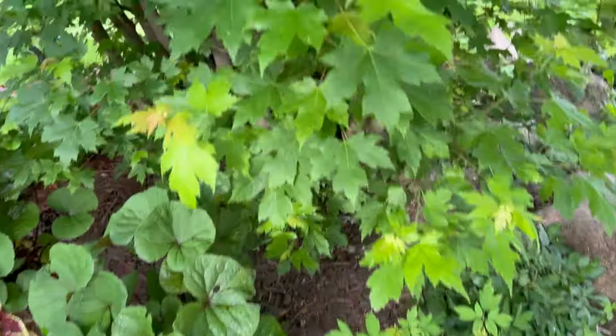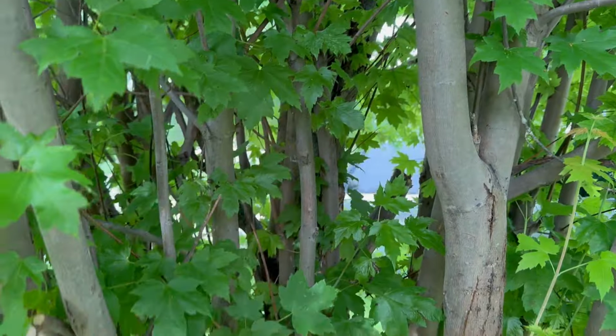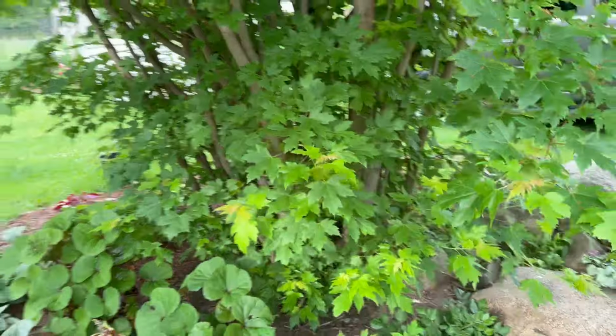Now, it was a single trunked tree. I don't know if you can see, there's like a dead trunk in there. When we were living in Montana, it died, and when we moved back, it was sending up all these suckers from the bottom, and my husband and I decided to leave it.